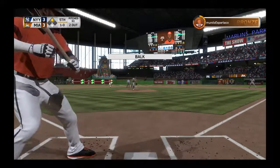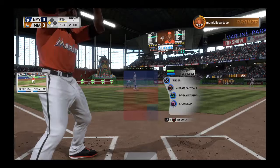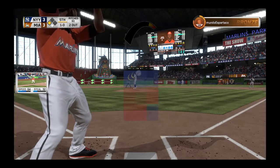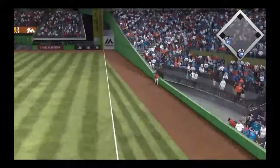Hoping to keep it tied. Here it comes. And now a balk is going to be called here. He didn't wait till he got set, and that may make things a little easier for them to score that run. He moves up to third now with 2 away.